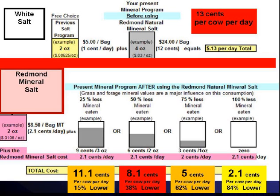This is just an example on the cost side of things on utilizing the Redmond mineral salt. And this particular slide is just on if somebody's, like during the summer, using a loose mineral. And I do want to note on the SweetPro side, we do have a great mineral that's in a block form so that the wind doesn't blow it away and the weather doesn't bother it. So that's something else we can visit about.